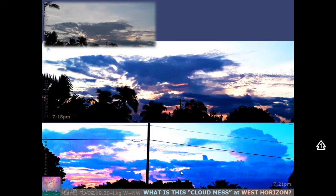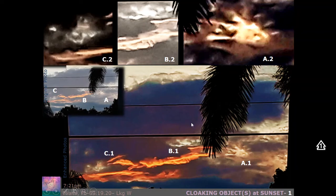So anyway, I go ahead and enhance everything further just to brighten it up and see. And look, we kind of have a submarine shape here. This all could be potential cloaking craft. But what's really starting to bother me is, what is this streak? So let's go have a look. This isn't just the effect of light bleeding through a cloud. It looks like an object in and of itself that has color to it. So let's investigate further. And we are here now at Cloaking Objects at sunset.